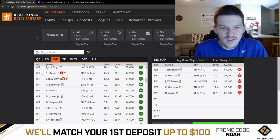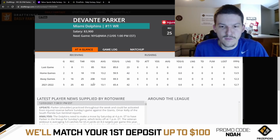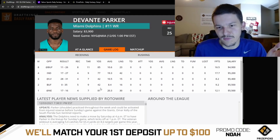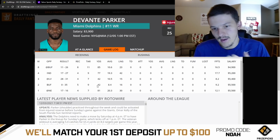I will say that Devontae Parker, he is really cheap, 3,900. There is a chance that he does return from IR this week. When Devontae Parker has been on the field and been healthy this year, he's been a guy that's gotten a lot of targets. Every game that he's played in this season, it's only been 5 games, but he has gotten at least 7 targets in all 5 games he's played in this year.